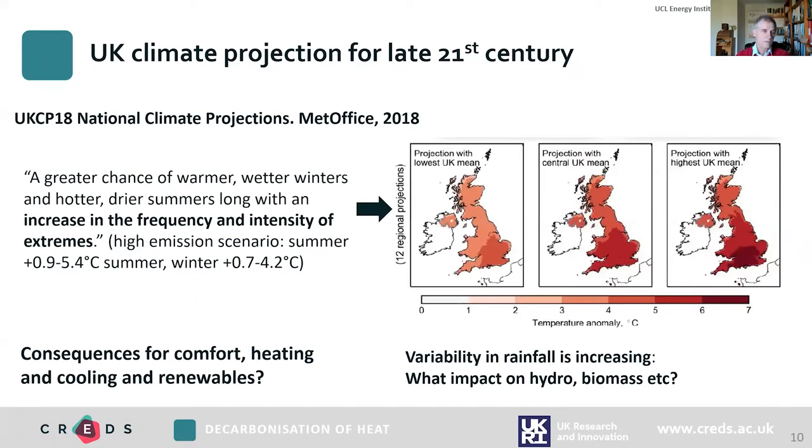Now, historic weather, of course, isn't future weather. And so we've tried to account a little bit for climate change. The Met Office have projections with as much as 4 to 5 degrees increase in temperatures by 2060. And of course, this has consequences for comfort, heating, cooling, and renewables, and variability in rainfalls changing. What impact will that have on hydro and biomass?